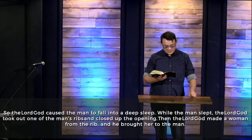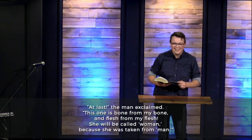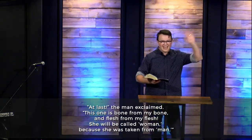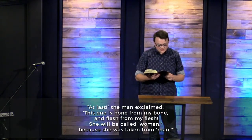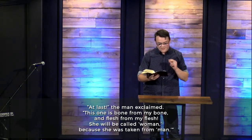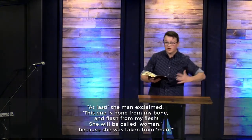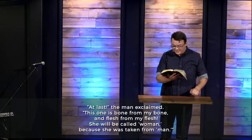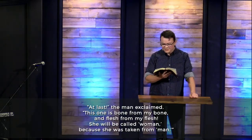Then the Lord God made a woman from the rib, and he brought her to the man, and Adam says, at last. It's like that song, you know? At last. This is the first poem in the Bible. Do you know that? It's the first time a man sees a woman, the first poem in the Bible. At last, yes. This one is bone from my bone and flesh from my flesh. She will be called woman because she was taken from man. And this explains why a man leaves his father and mother and is joined, the missing piece is brought back, is joined to his wife, and the two are united into one. You see, you are the perfect helper. At last, he had it. You're the missing piece. You are his crown.